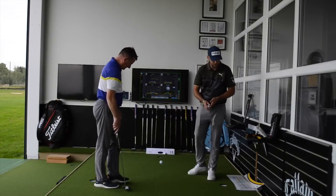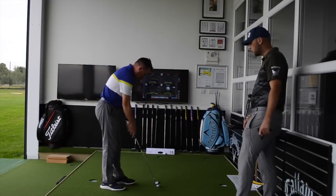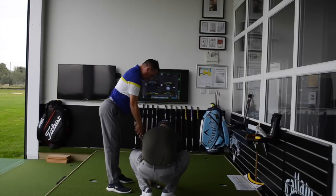So line this one up, Dave, and then we'll not hit the putt. So get Dave to take his normal setup, get comfortable. So comfortable? Yeah. Yeah, right, so we'll take the ball away.